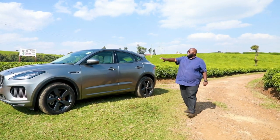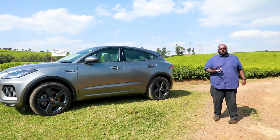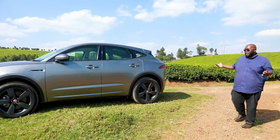Obviously, as you can see, again, the silhouette, sloping roofline, denoting it's a coupe performance variant of this particular vehicle, gives this car just that different look and feel that you probably find with the rest of the German herd.